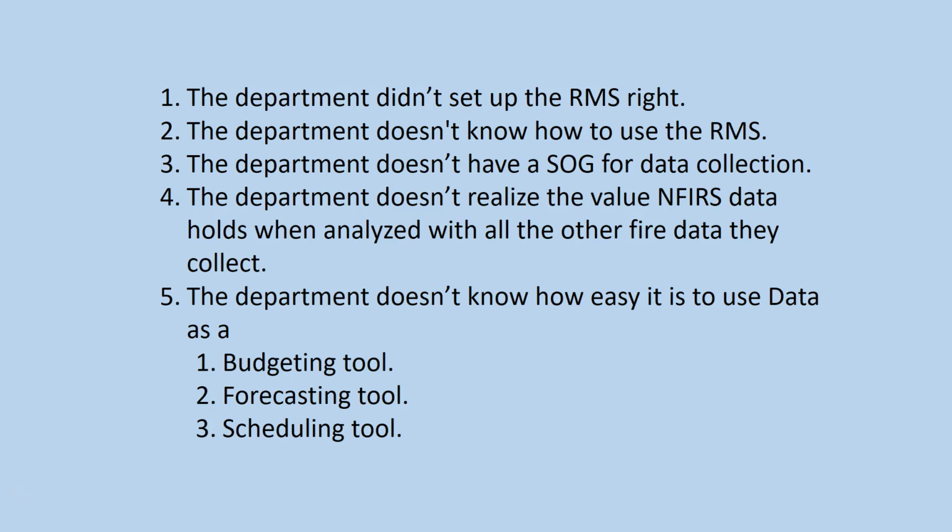Typically, if I hear RMS packages just don't work, or ours is broke, or we need a new one, it's because of one of these five reasons. The department never set it up correctly. You never understood the power of data. You never programmed the coding right. Your department doesn't know how to use the software. You never had a fully implemented training program department-wide on how to use RMS. You don't have an SOG for data collection.